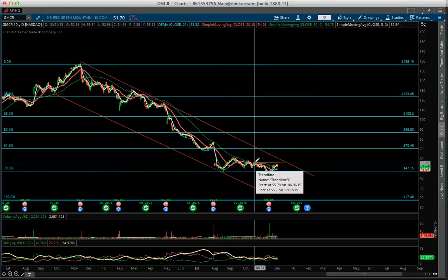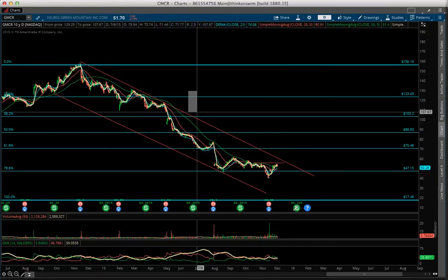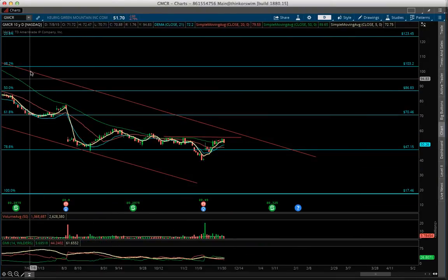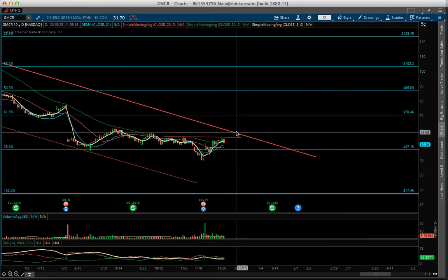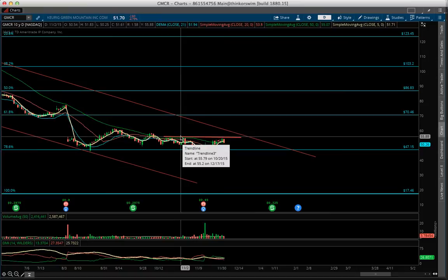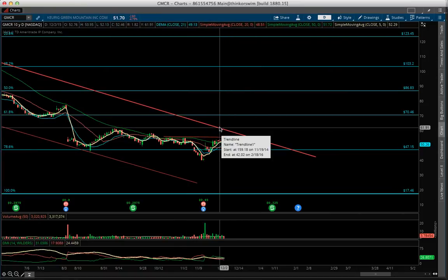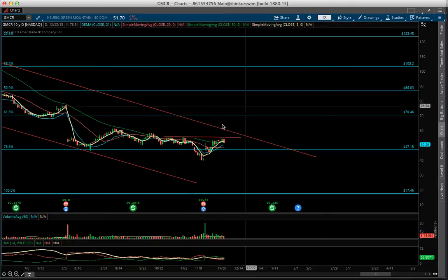So the resistance here you can see is 55. The support is the lowest of 39. So those are the levels to watch. And you can easily see this trend resistance around 56, 57. So if you break out the 55 level, it might run and test the 57, and if it breaks the level, then I will say that it's going to go to the 70s.